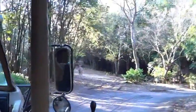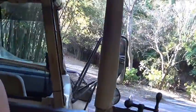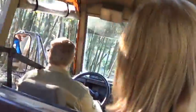Oh, another very well camouflaged animal up ahead, but it's standing in the open. This is the greater kudu. Male kudu have horns, females do not. So it looks like some ladies on your left side here. Second largest of all the antelope.